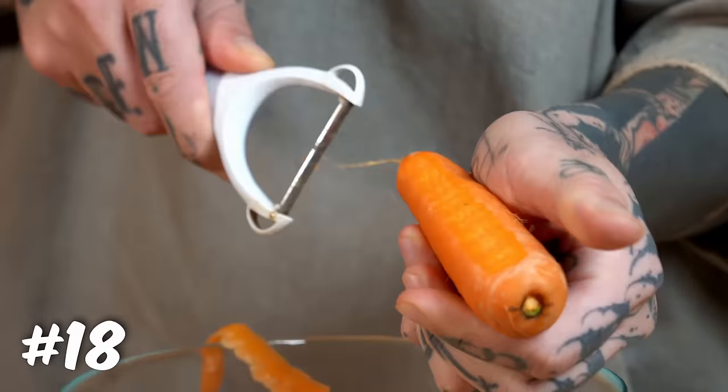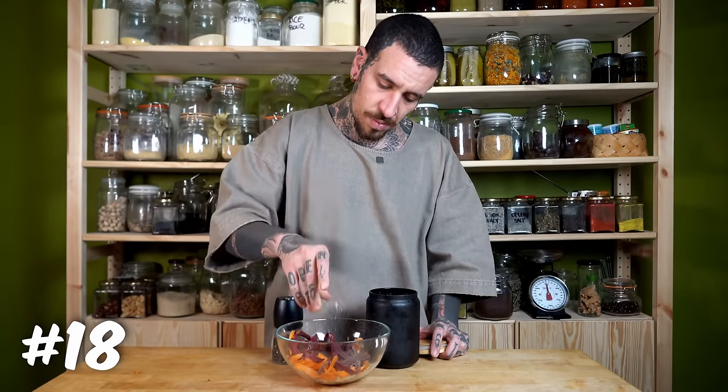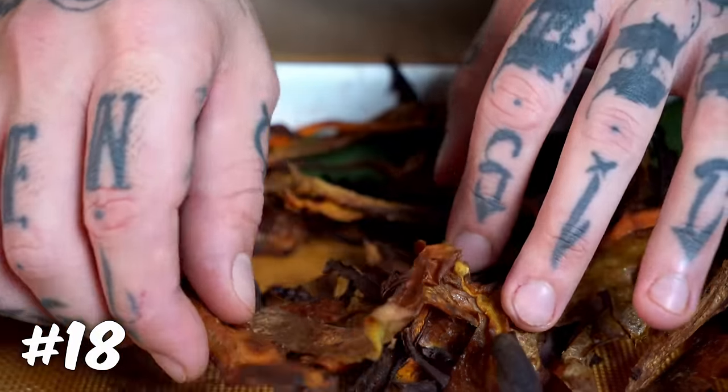Make homemade chips from vegetable peels. When you buy organic carrots and potatoes, you can peel them, mix them up with spices like salt, pepper, paprika, and olive oil, lay them on a tray, and roast in the oven until crispy at the touch.